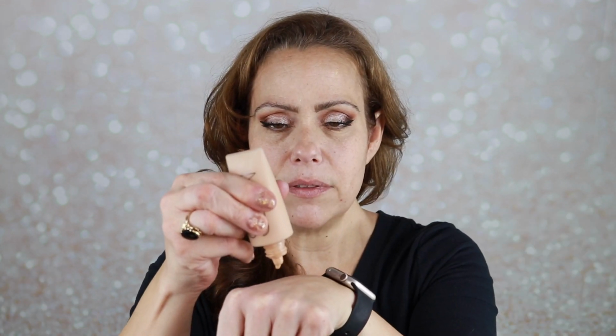And what I found, I have been enjoying mixing it with some other foundations just because it dries really matte on my face. But I'm not going to do that today because I want you to see what it looks like on its own. It was my favorite for a very long time, and then I just sort of forgot about it, and now I'm not sure I love it as much as I did.